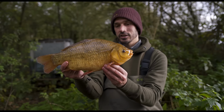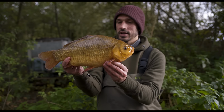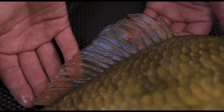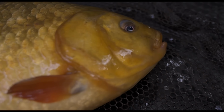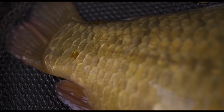3lb 3oz, colours slightly, it's a bit lighter than they usually are, but I think that's due to the clarity of the water at this time of year. We've had a lot of rain, so it's coloured up, but can't argue with that. I mean, the colours on the fins, sort of red with black rays on the fins, they looked amazing. Crucians just look stunning anyway, and when you've got a big one like that and you look at them, you don't really want to put them back.